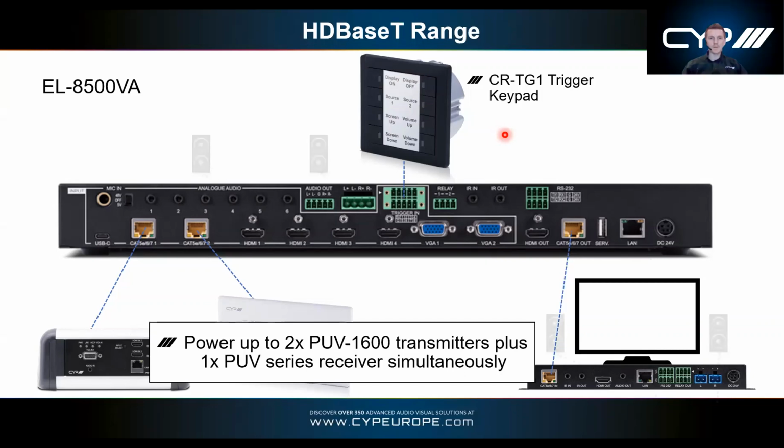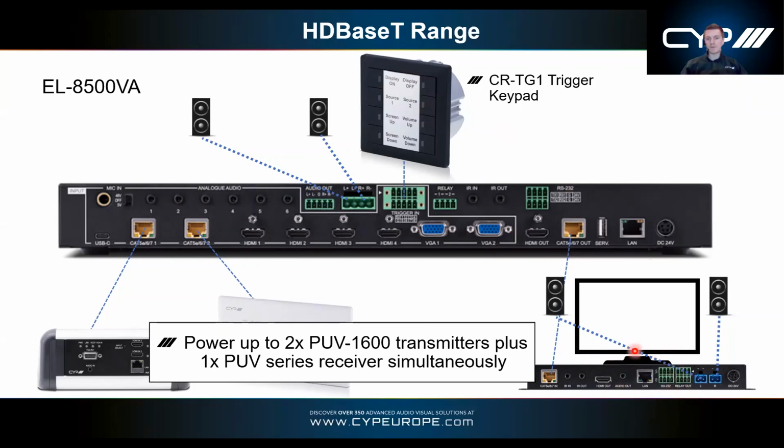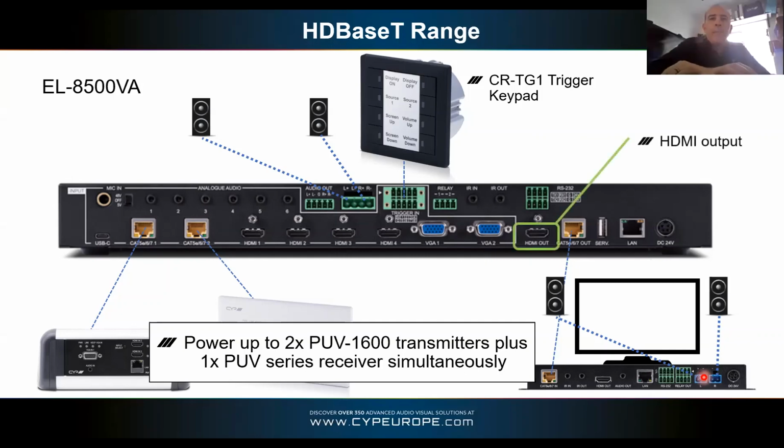Perfect. Good stuff. Again, as we mentioned, the EL8500VA has its built-in amplifier, so that can go straight out to a pair of speakers. And we're showing here, if you pair that with this sort of receiver, the one we looked at earlier, you can then have another audio zone with audio reinforcement. So you can build these systems up, pick and choose the transmitters, pick and choose the receivers, to build a more custom system for what the application requires. Exactly. And then, as you mentioned, local HDMI output and the HD-base-T output.